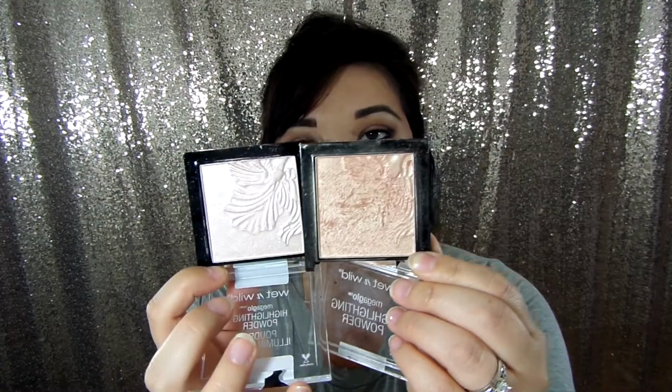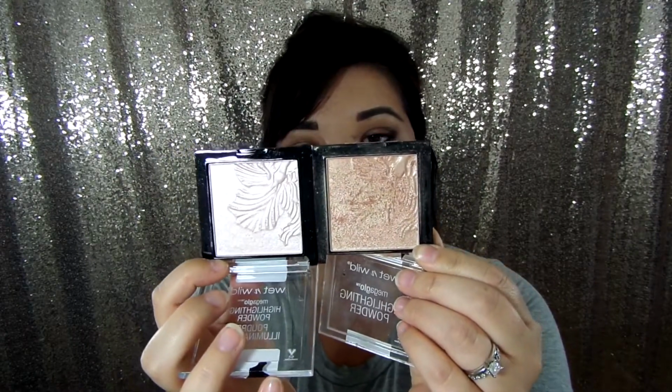Awkward. Okay, but anyways, this is why I don't like when things don't bend, like flop completely open, because I just force them to, because when I'm trying to show it to you, it's just a little bit hard. But anyway, here's the lightest color now. Here's what it used to be. So if you are pale, this color would definitely work for you.